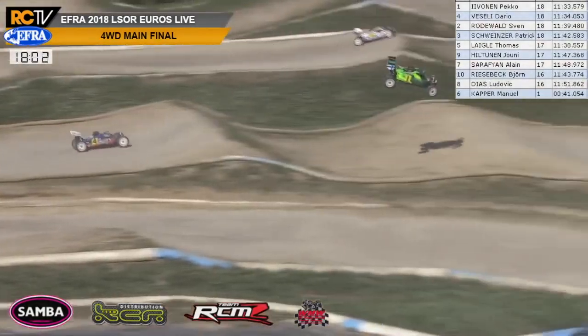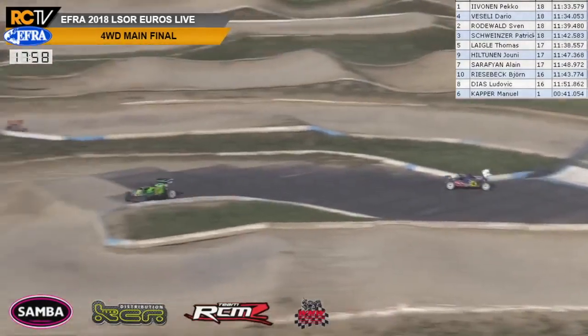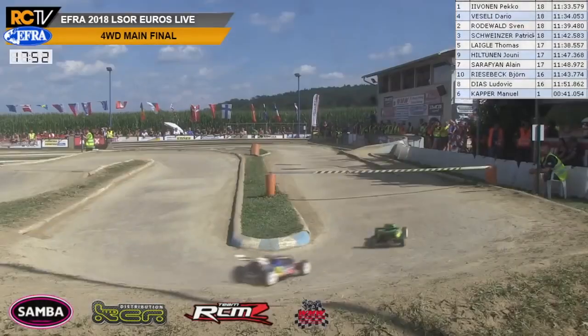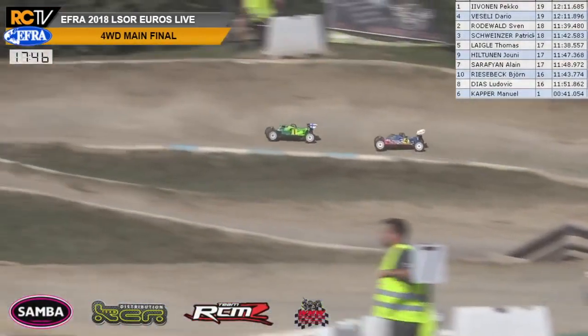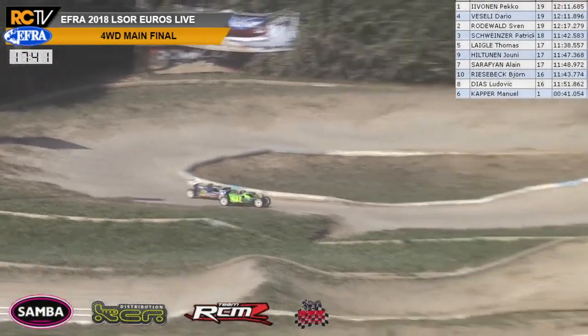All green, number 1, Pekka Evenen from Finland. Orange and blue, up and over the bridge, it's the Croatian, reigning European champion in this class. And of course, the last 2 years he's won. He won in the destroyed lunar landscape of France, and the complete opposite, the absolutely solid as a rock AstroTurf of Neen Valley.